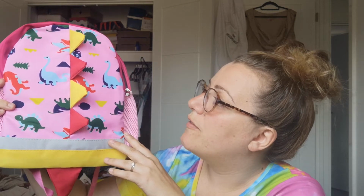So Sky has got a new school bag. We've gone for dinosaurs. We were thinking hopefully the kids won't have the same kind of ones. She's grown out of Peppa Pig. She has 2 Peppa Pig backpacks that I'm going to wash and sell because she doesn't actually use them anymore. She used them for preschool kind of, but yeah, so we've gone for a dinosaur one.